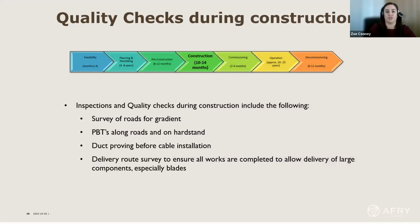Quality checks during construction. Of course, safety is the biggest priority on site. Health and safety is very important, to make sure that quality checks are also carried out. There can be inspections on quality throughout the construction. Generally, those checks will include a survey of the roads for the gradients, just to make sure the construction is per the design. That's particularly important with bigger components, and if there's any towing needed.